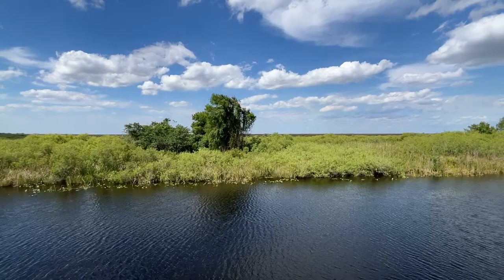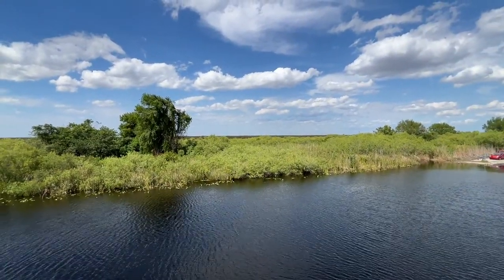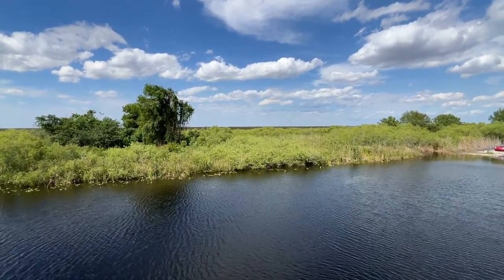There's some people fishing at this spot. Oh, there's a gator right there. There's a little one. That's a different one. Yeah, watch them. I wonder if it's going to try to meet with the other one.